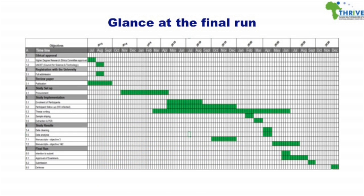For the next 6 months, we're going to continue the recruitment and follow-up of patients. If our projections go right, we hope to complete the follow-up by December. If it lags, maybe it spills over to January, and if very late, maybe to February. Alongside this, I'll also be doing the thesis writing, and the data from objective 3, I hope to get much faster than the other objectives, and I'll start to analyze it and prepare the manuscript.